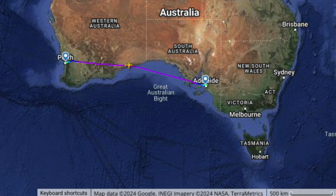What is really special about this Perth to Adelaide route is that it's on a National Jet Express Embraer E190. If you're not too familiar with aviation here in Australia, National Jet Express is a charter aviation company based here in West Australia. They're actually owned by the Regional Express group. They provide predominantly fly in, fly out charter services for West Australia's resources sector. I think they also do some work for freight companies as well.